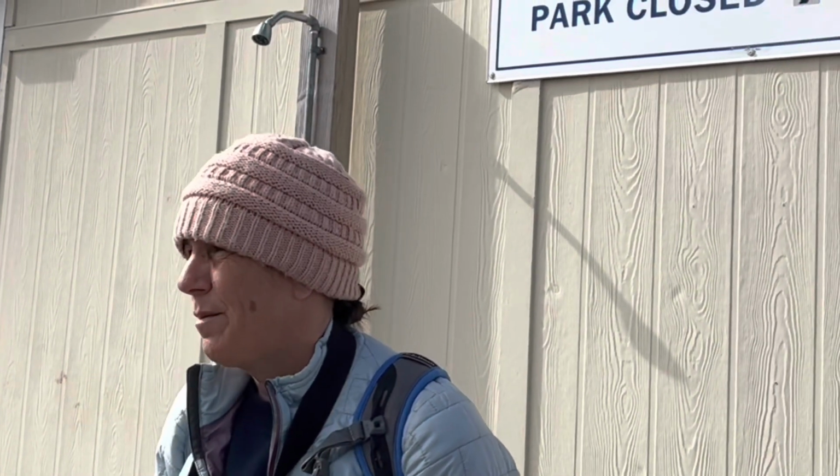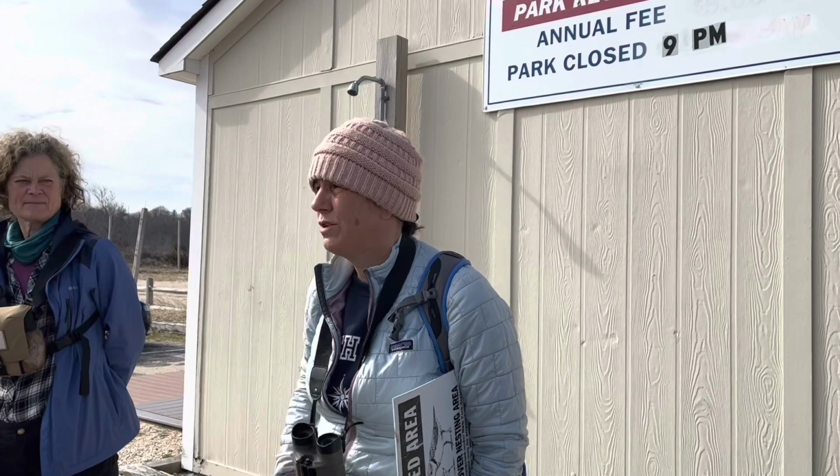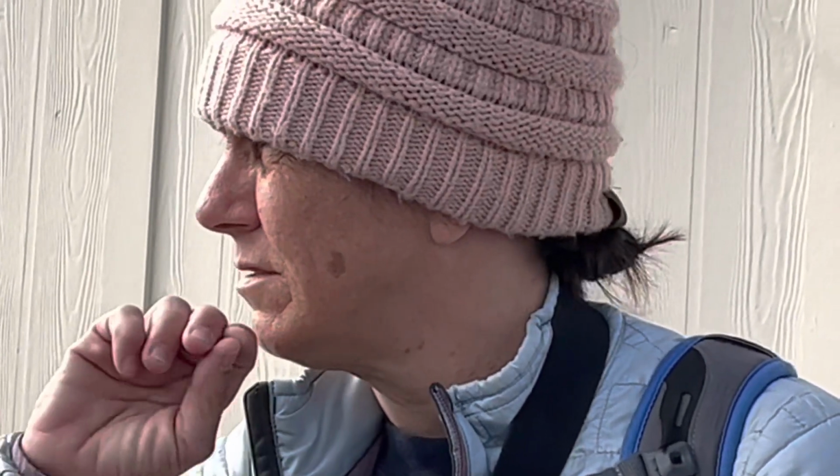It's like a 3-part training series, so we'll be doing today as an overview. Next Saturday, we're going to meet here to teach interested volunteers how to install the symbolic fencing. It's just post and string. It's not meant to be a literal fence, just symbolic, to let people know they can't step into these sensitive nesting areas. April 9th will be where we really get into plover behavior, especially for people who will be actually monitoring the plovers.